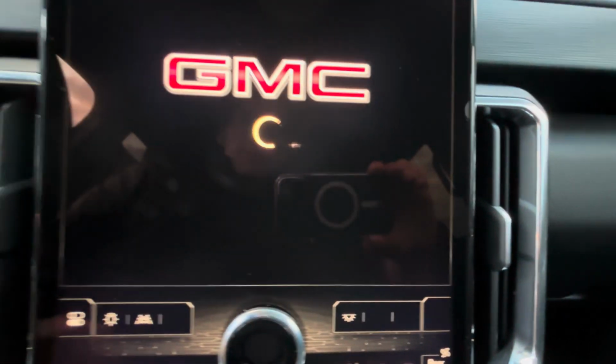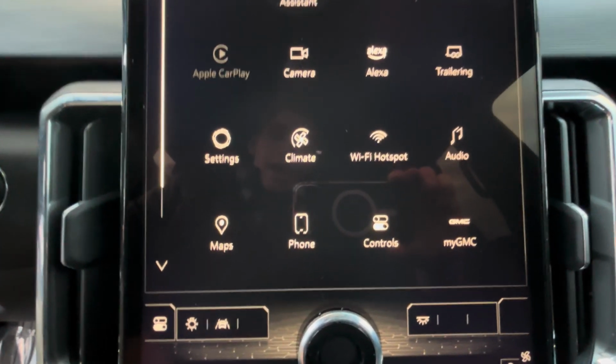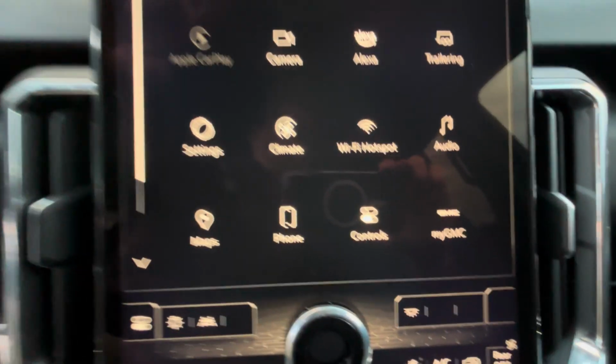My GMC app capability, so you can remote start, lock and unlock anywhere in the country. You don't need to be near the vehicle. You could be on a plane trip to Florida, realize you forgot to lock your vehicle back home, and you just send it a quick signal.